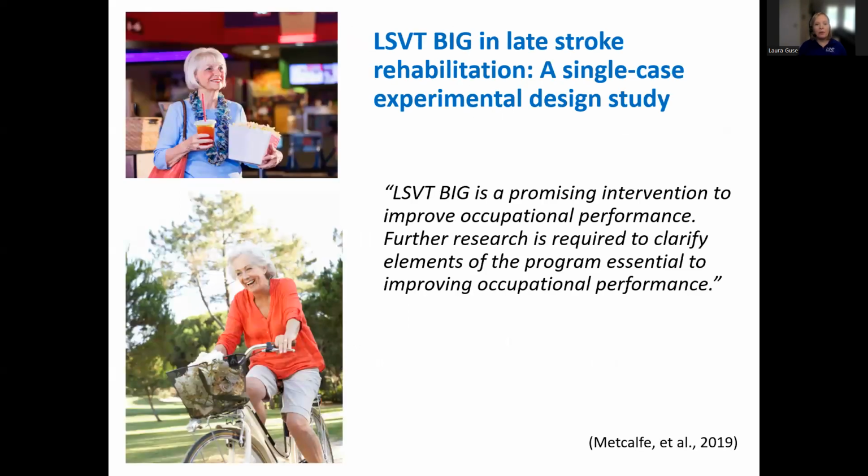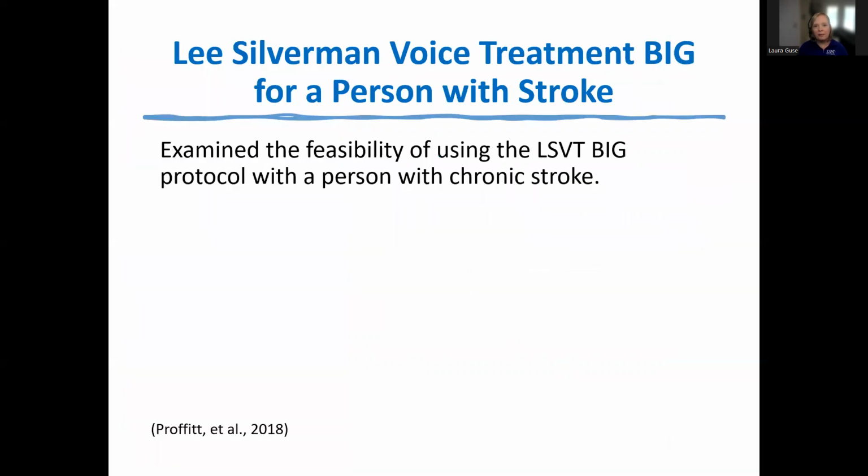And then the quote from the researcher was, "LSVT BIG is a promising intervention to improve occupational performance." And this was an OT delivered treatment protocol in this case. "Further research is required to clarify elements of the program essential to improving occupational performance."